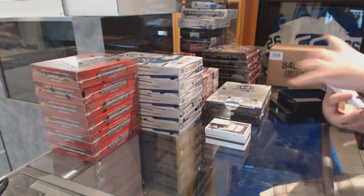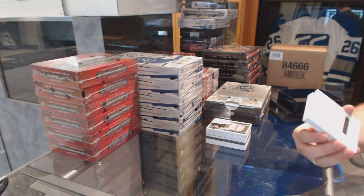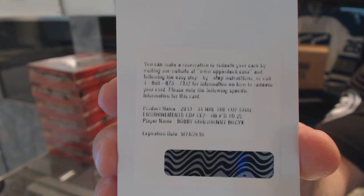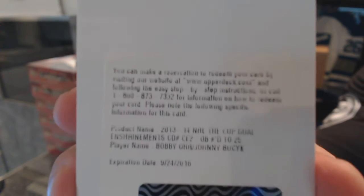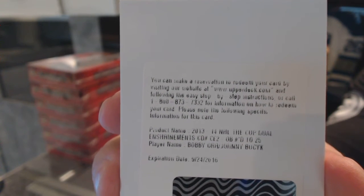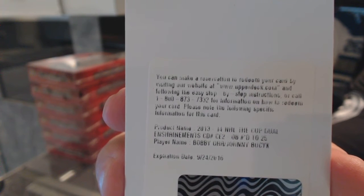That's a sexy card. A dual enshrinements autograph, number 25, for the Boston Bruins, Bobby Orr and Johnny Bucyk. Dual enshrinements autograph to 25. That's a good hit, yeah.